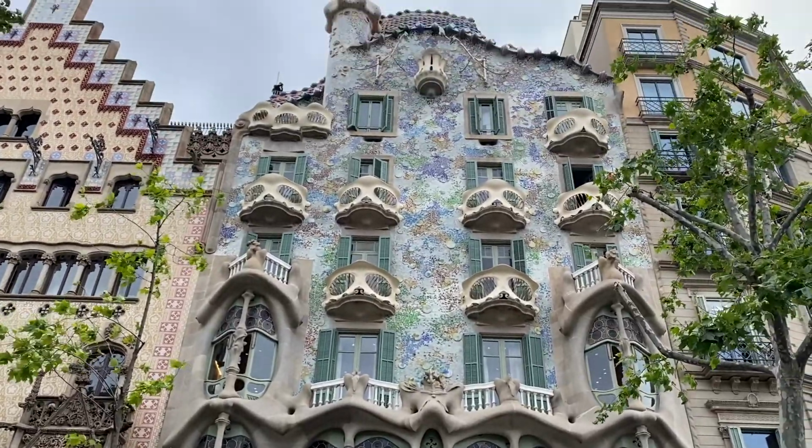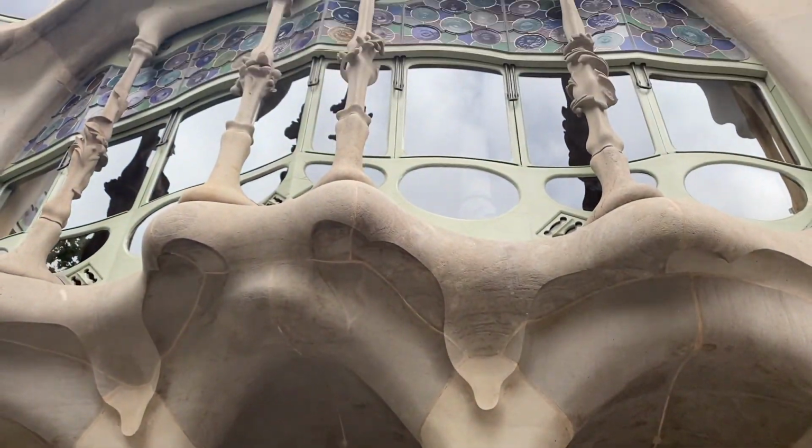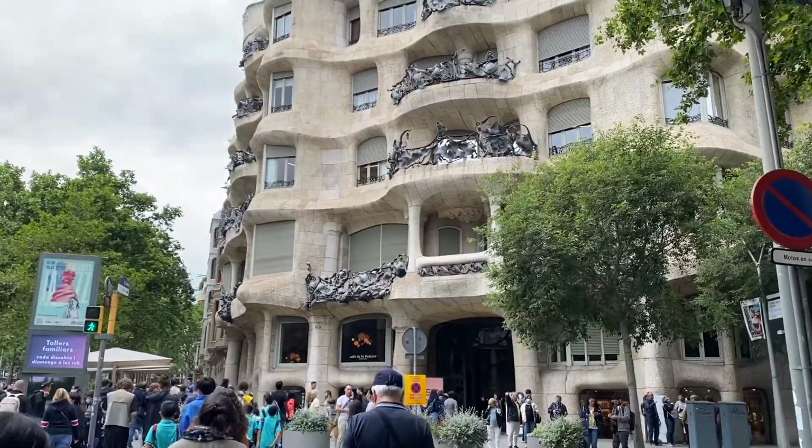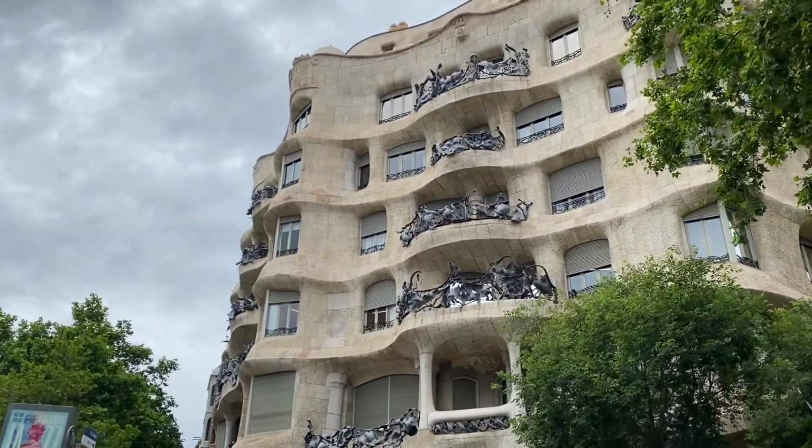To go inside, it's about €33 for students, which is a pretty hefty price. That does look like they have some really cool exhibits inside. So if it's something that interests you, I would definitely go in. And it's €39 for adults. And then just up the street on the other side is another famous Antoni Gaudi work, and that is the Casa Mila. Shout out to my sister.